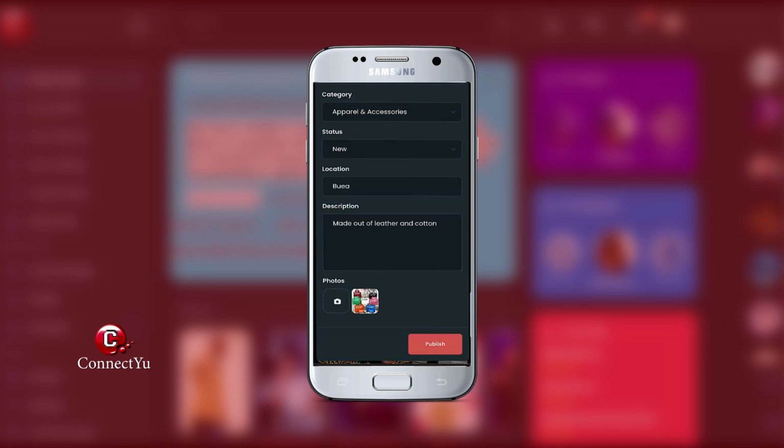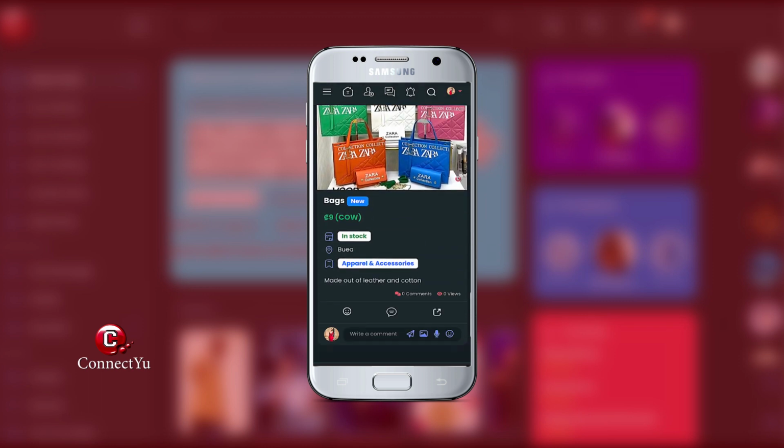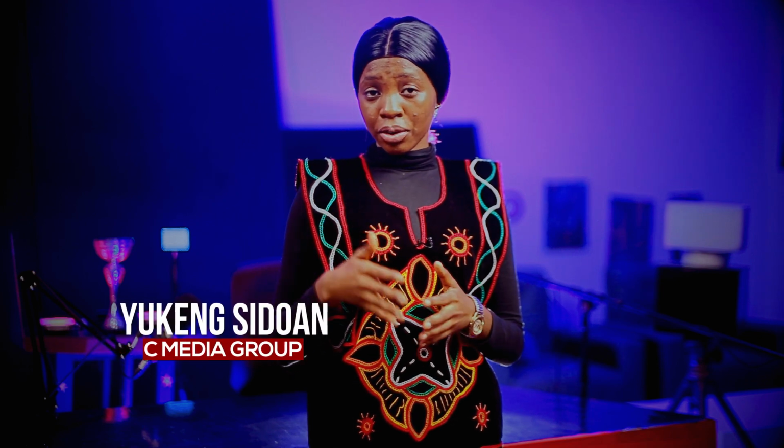After filling your information, click on publish and your product will be automatically published on the ConnectYu marketplace. The beauty of this is that any of your customers who wish to purchase the product can establish a chat with you on the ConnectYu platform.